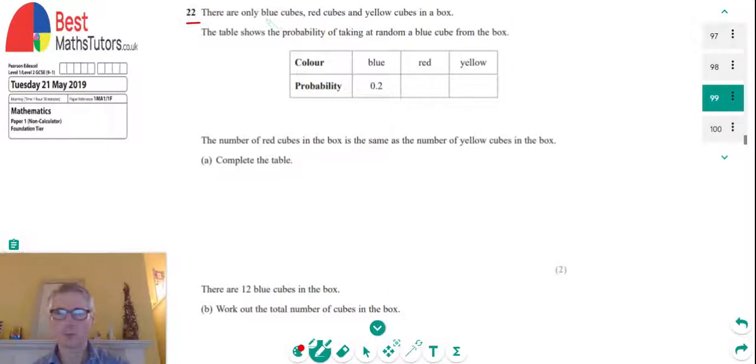Then we can see what we've got is some different coloured cubes in a box. So we've got blue cubes, red cubes, and yellow cubes, and we've got a probability table for this. So we can see that the probability of getting a blue cube out of the box is 0.2. It's taken at random. And what we're asked to do is complete the table.